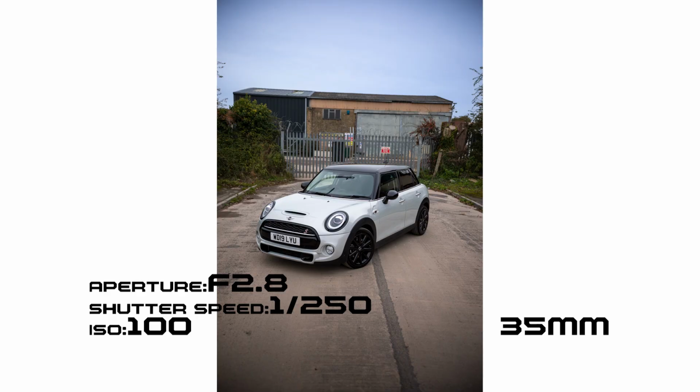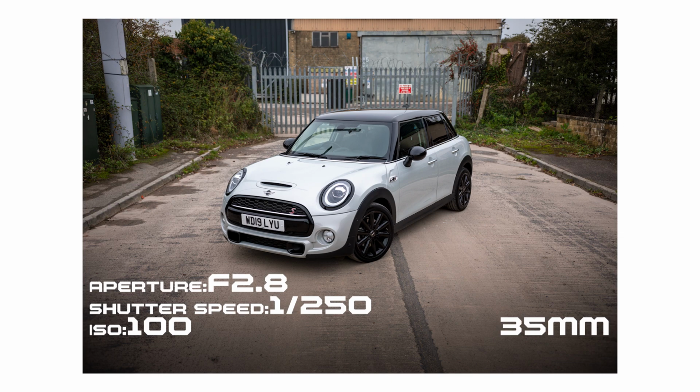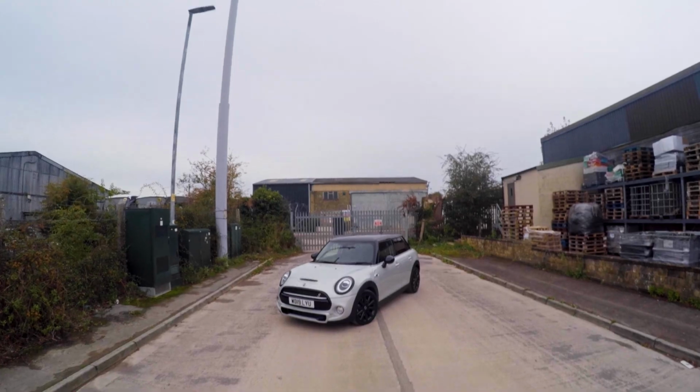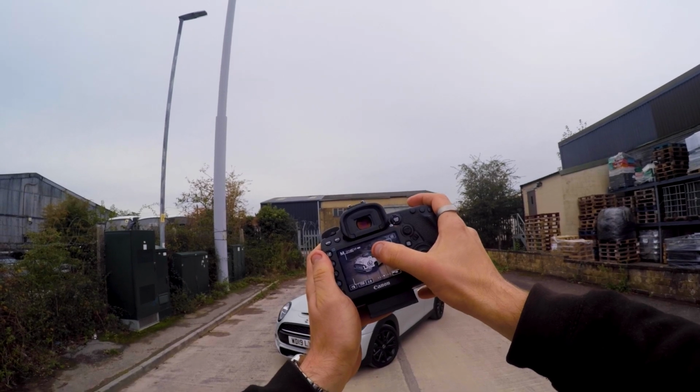I'm currently using my Canon 5D Mark IV. It has this really awesome touch sensor screen. As long as the lens is in autofocus, you can tap the screen where you want the camera to focus and take a photo. It's great for selecting objects in photos.